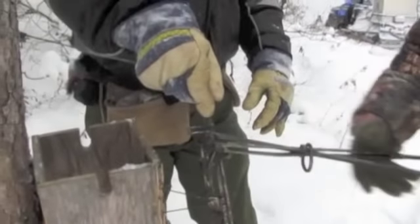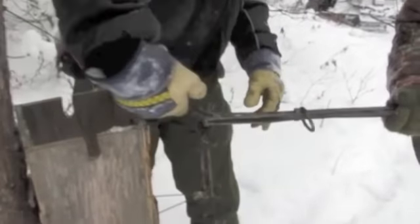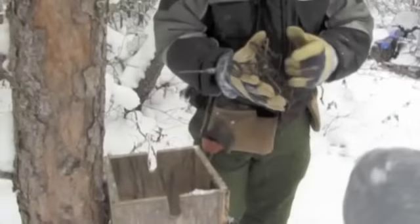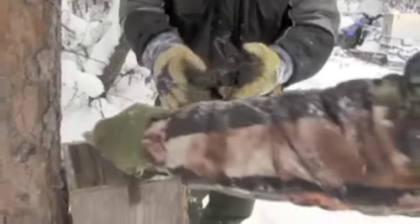It's hard on the hands. Absolutely. Especially when you're setting a pile of them. So I guess we'll be setting about 20 traps today, a little bit of meat in there.